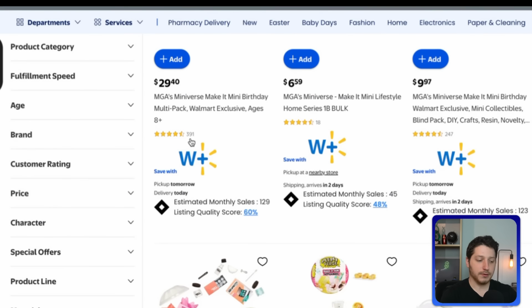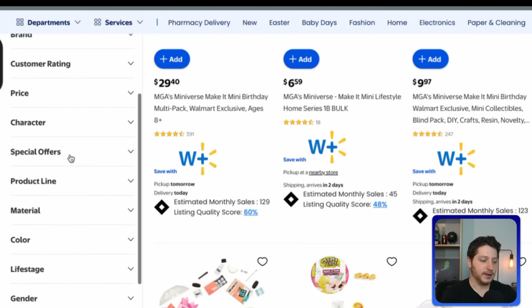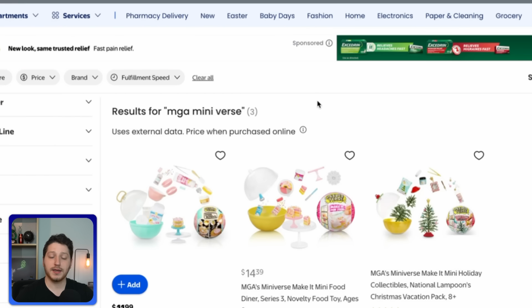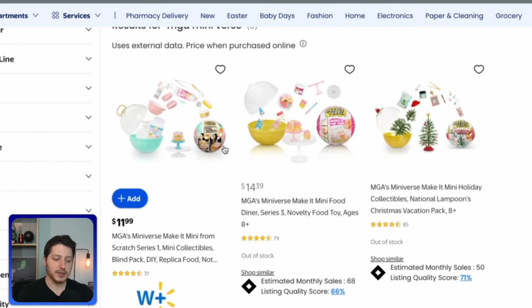Now that I see all of the results, I can filter on the side by the different retailers. So if I come down here to retailer, I can choose to see ones with pro sellers. Now, these are sellers who have met the criteria to get the Walmart Pro Seller badge. So these products probably are sold by some pretty decent sellers.